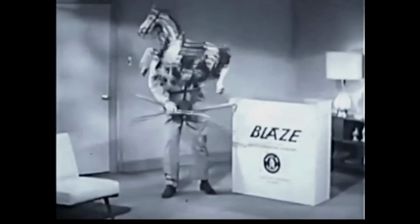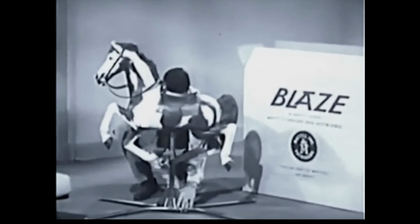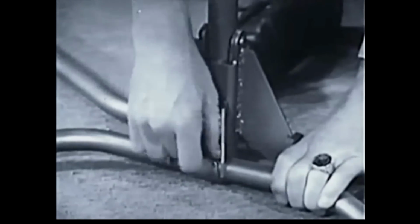And just wait till Dad sees how easy it is to set up. Just pop him out of the box, spread the stand, and tighten just one bolt. That's all there is to it. And see how safe and solidly built Blaze is. You can tell it's Mattel. It's swell.